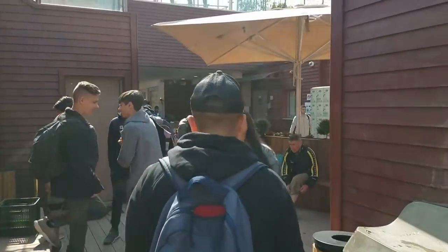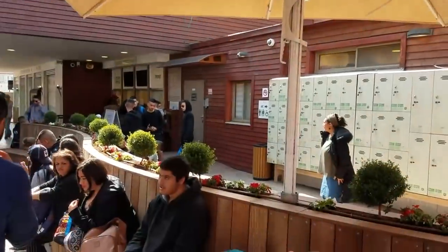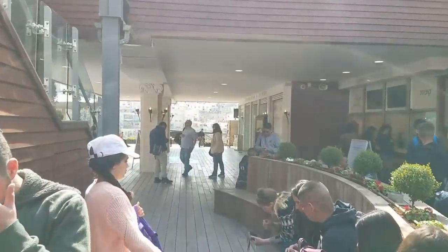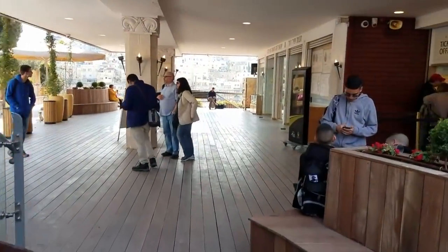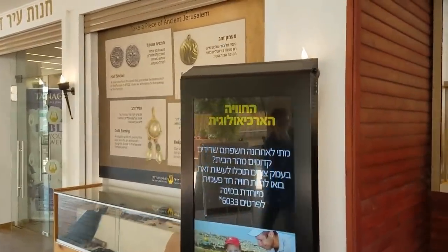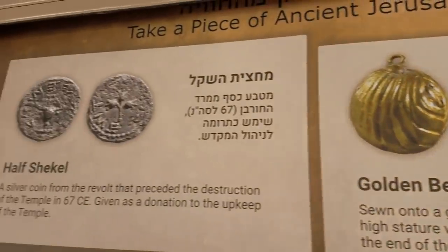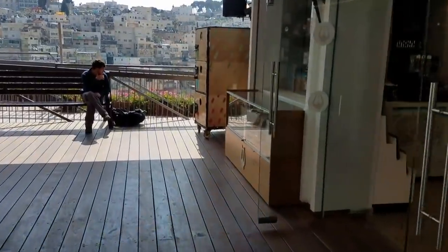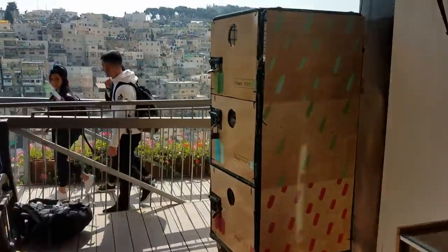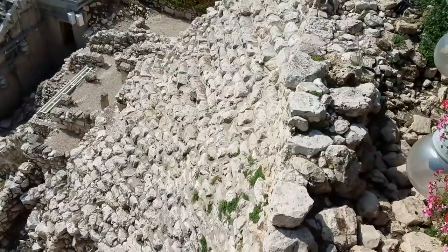Let's walk through and take a look at some of the sites here. It's an amazing place. Here we have some of the other seals and bullae. This one we've shown you, the half shekel examples here. But let's continue our walk and show you how close we are to the Kidron Valley down below. And here we are.